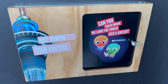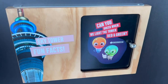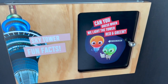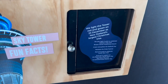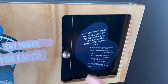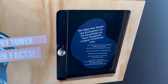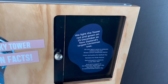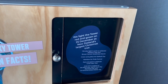Okay, it's quiz time. Can you guess when we light the tower red and green? Paul? I think it must be for a celebration. Any particular one? Independence Day? Well, let's see. We light the tower red and green on the 25th of December as New Zealand's largest Christmas tree. We also light it pink to celebrate Mother's Day and Breast Cancer Awareness Month, green and yellow for Daffodil Day, rainbow for the Pride Festival, red and gold to celebrate the Lunar New Year, and red in support of the Red Cross, World Heart Day, Red Nose Day, and to commemorate Anzac Day.